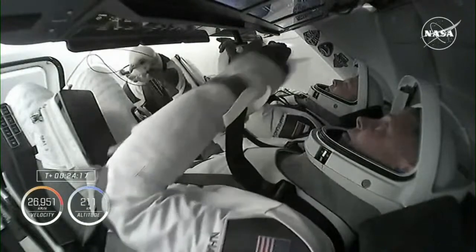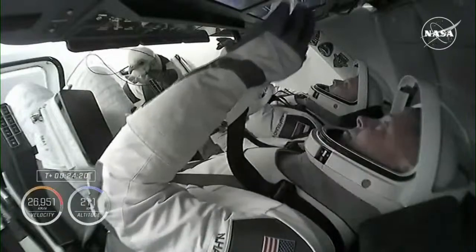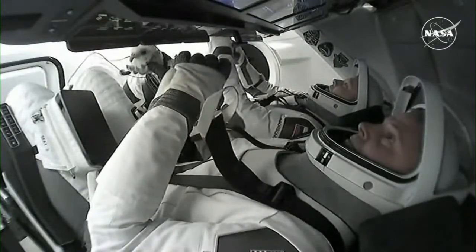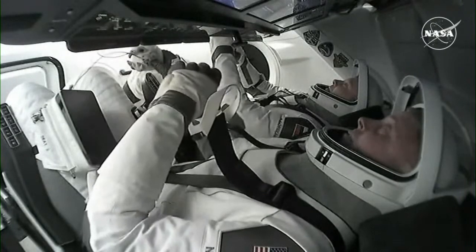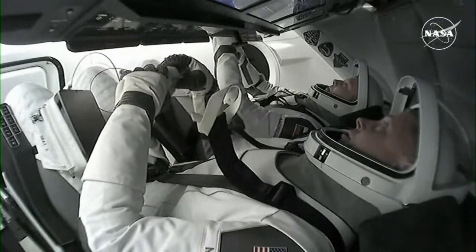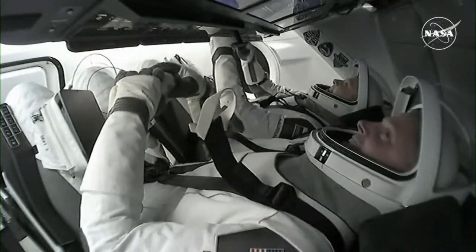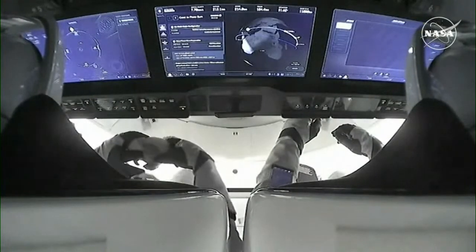From DNA sequencing to 3D printing, studies enabled by Dragon and the International Space Station test a variety of technologies, systems, and materials that will be needed for future long-duration exploration missions. Every mission yields critical research and learnings that help make life both on Earth and in space better. And flights like today's help us continue to lay this foundation for our future among the stars and continue our mission to make life multiplanetary.